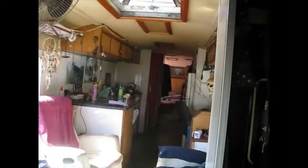So this is the entrance to the front of the bus. This is the cab area. I've got a spare seat if anyone wants to hang. Okay, so we open these lovely doors and we come inside. This is sort of my living area. I've got no couch. I've only got two chairs with their own little individual tables, which is cool.